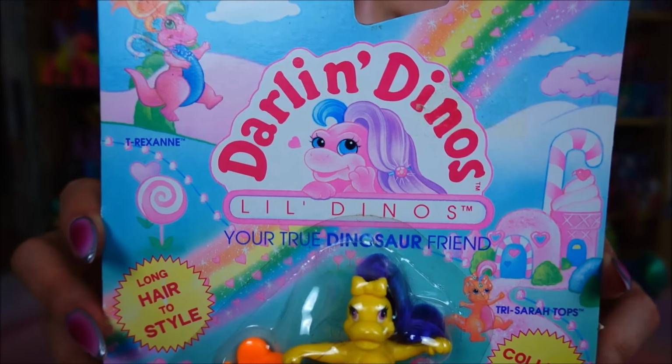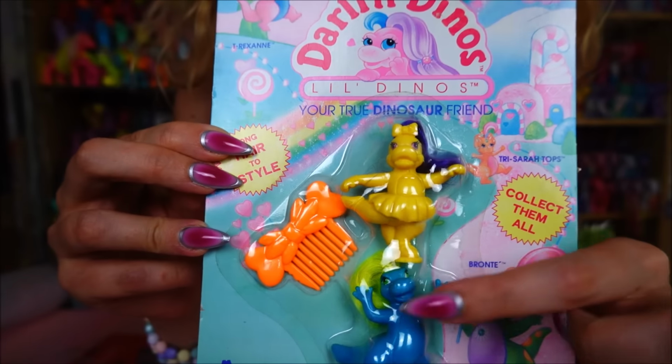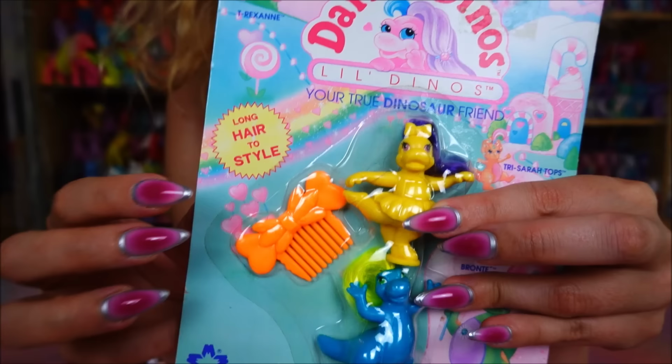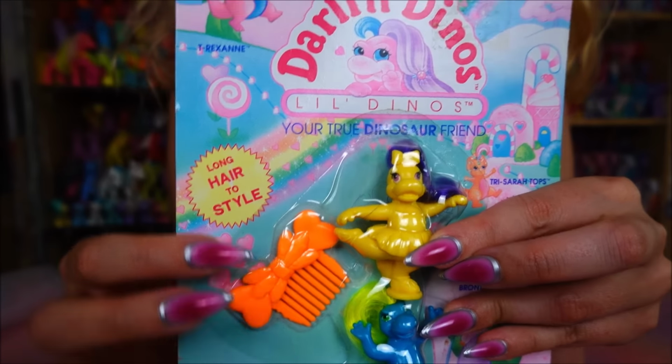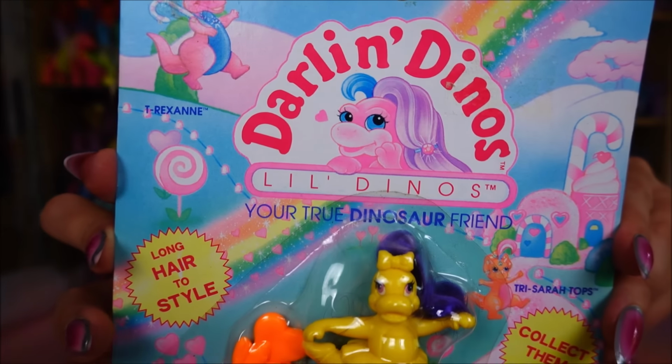I will not take this off the card. Especially as I do have these two. I actually have these exact ones, and they came from Chat Marvelous, so also from the US. I think I even have this comb. Yeah, I have all of these already out of the package. Oh my god, the Darling Dinos.